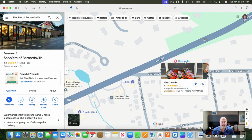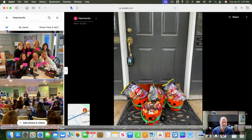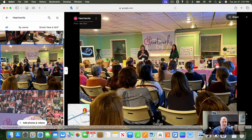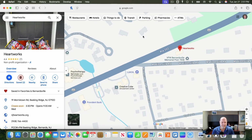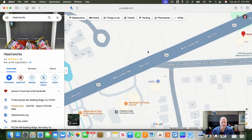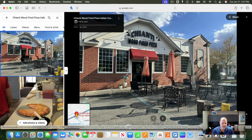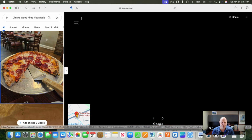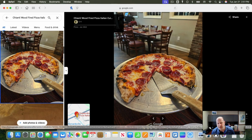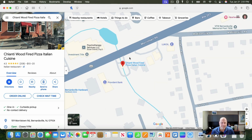You've got Heartworks, which is a fantastic charity organization that helps people in time of need and crisis. Let's see, you've got Chianti Wood Fire Pizza, which is another great option here in town. It's a little bit of a different style, kind of not quite Neapolitan style, but wood-fired pizza, excellent.